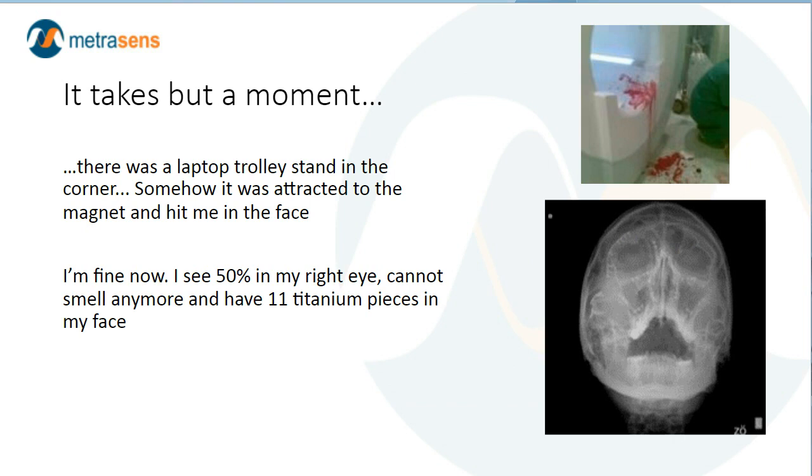This is a horrific incident, and there were posters and reminders not to have anything ferromagnetic in the scan room. However, we are all only human, and this trolley was forgotten about by everyone. It can happen to anyone, and we do need every weapon at our disposal to protect ourselves and anyone else in the scan room. We need to ensure a ferrous-free culture above all else.